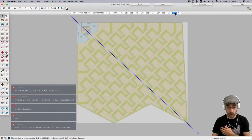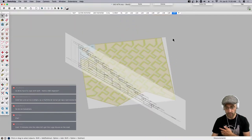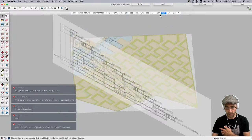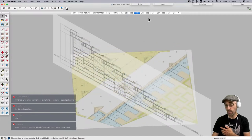So if I'm ready to draw on level 10, I just click on unit rotated. So I'm ready to draw level 10 units and I click to level 10 and you can see there I am, I'm on level 10. And if I want to switch for any reason back to level 8, you can see the floor plans are dropping as I go. So I think I'm being smart here, but we're going to find out if I'm right or wrong once we're done. Beautiful. Let's do it.